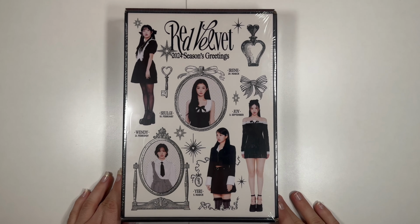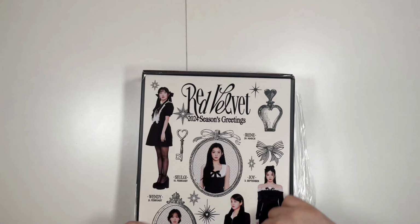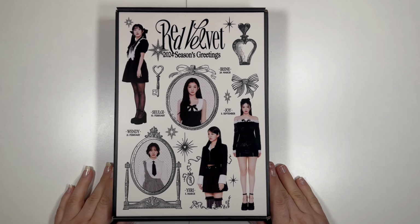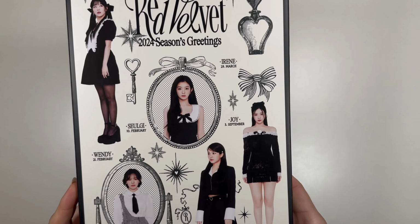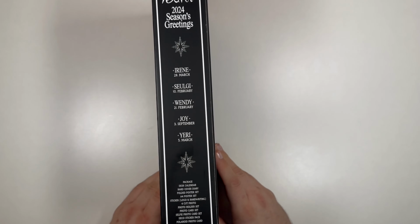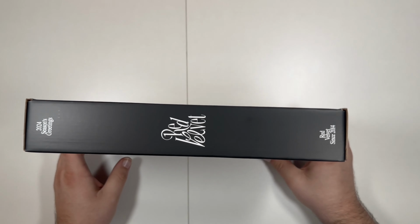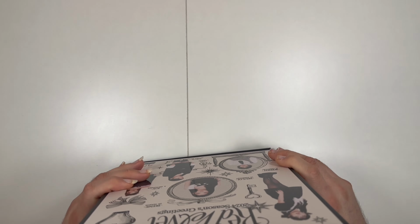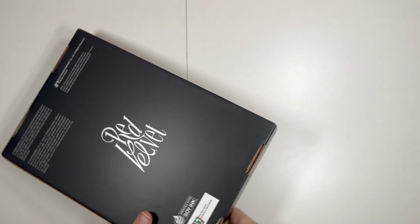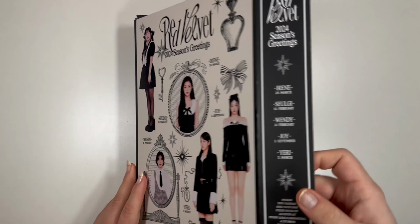Get into the actual season's greetings. Let's open it up and take a look at the box first. Okay. What you see on the cover, we have the ladies. On the side with the inclusions. In the back. Okay, so let's get it open.